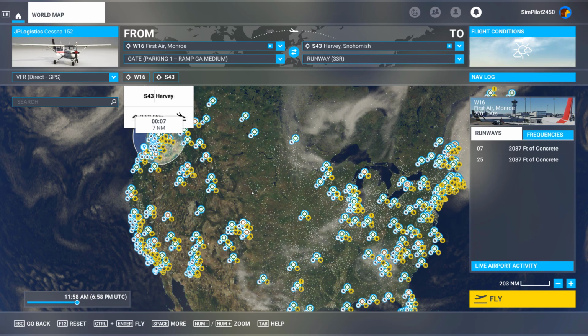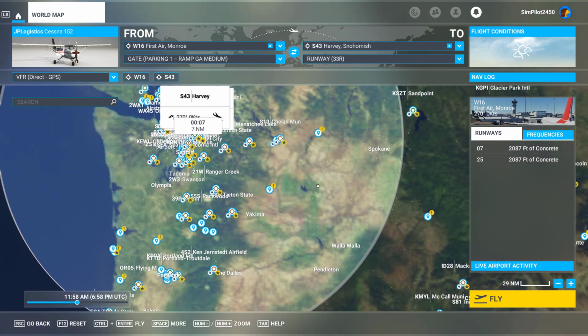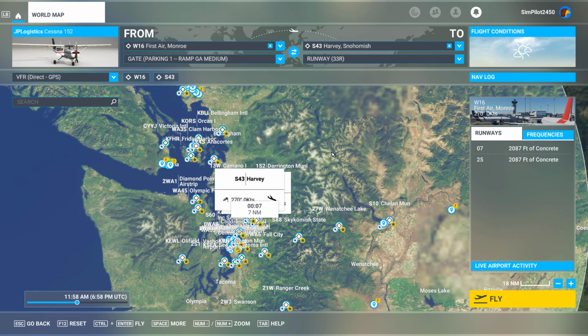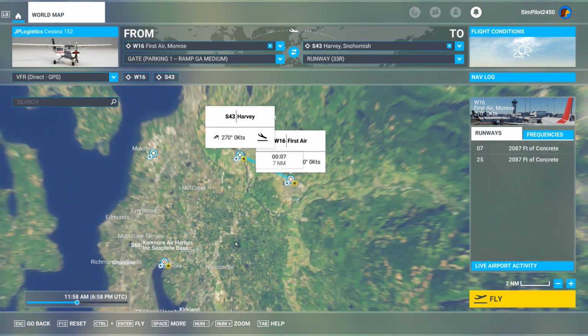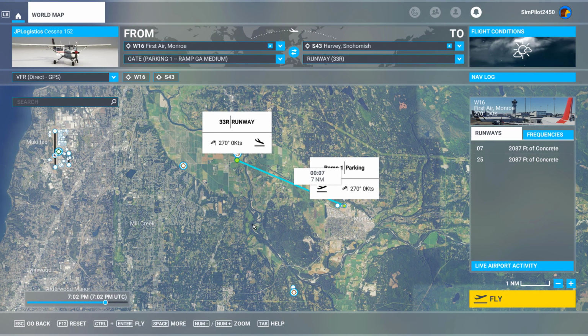As you know, we're here in the United States, and if we head over to Washington State, this is a region that Orbx has done quite a few sceneries, and there are also a bunch of other sceneries in this area. So what we're going to do today, literally these airports are only 7 nautical miles apart. So we are going to depart Firstair Airport here in Monroe, and we will fly up to Harvey Field. We will land and stop in and have some lunch at the Buzz-In Steakhouse, and then we'll head back to Monroe.